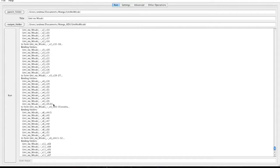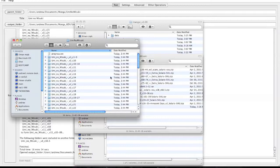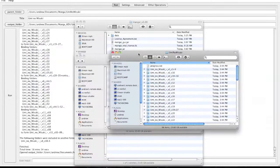In this case, volume 4 had an extra chapter, chapter 35.01, so it was placed at the end of the volume. So it finished processing. Right here it says the total time it took to process the scans, and it automatically opened up the output folder within my file explorer. So this is it right here.